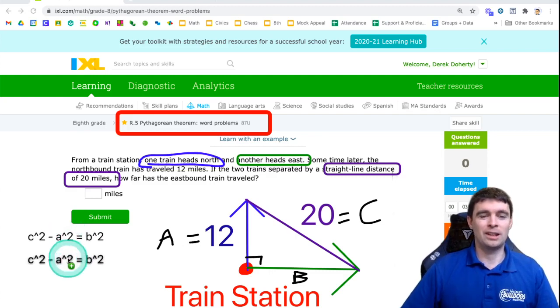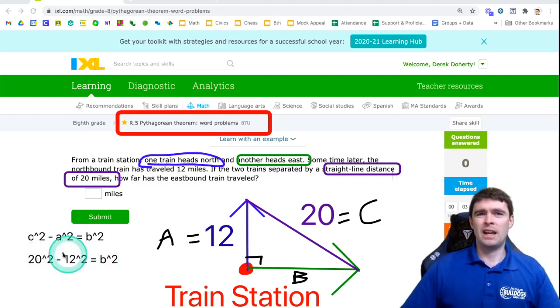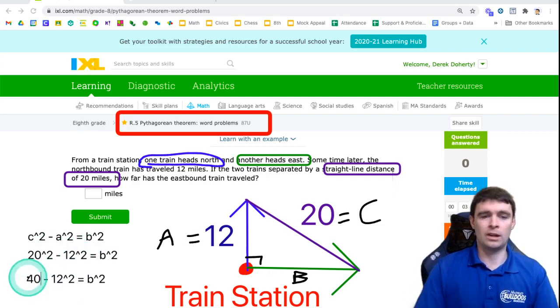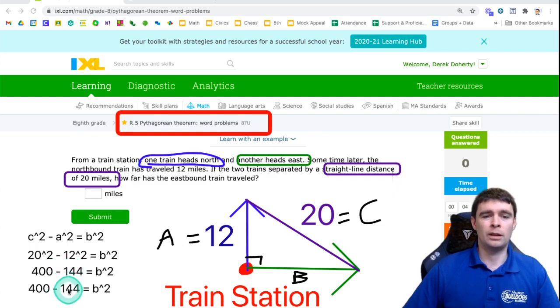Sorry, this is taking me a second. And I'm going to just plug in the 20 for C. And I'm going to plug in the 12 for A. And then once I've done that, 20 squared minus 12 squared, I'm just going to do the math. And this should be the familiar part for you all now. 20 squared is 400. 12 squared is 144. This is what you've been doing in R1, R2, R3, and R4. And then when we subtract those two things, 400 minus 144, we are left with 256.